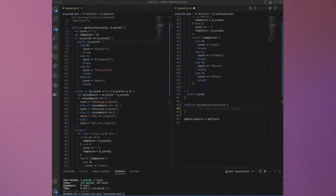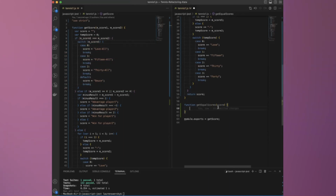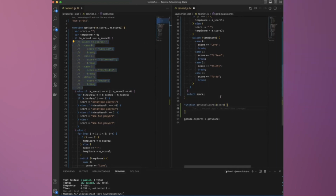So if the scores are equal, but accounting for the different ways they could be equal, they could be both at 15, both at 30, both at 40. So this is saying that. So we have a score as the input, as the argument or the parameter, and then I usually like to highlight it, copy, comment it out so I don't lose it in case I need to refer back to it, and then put it in here.